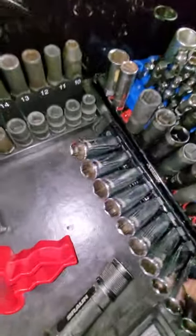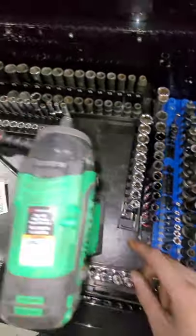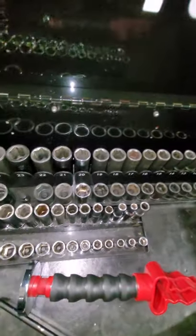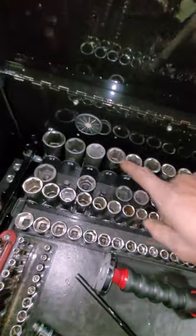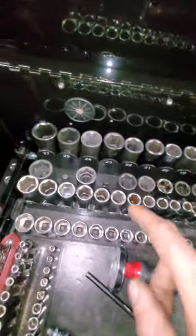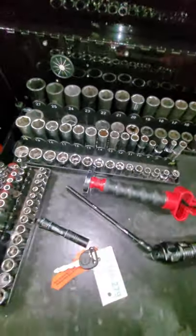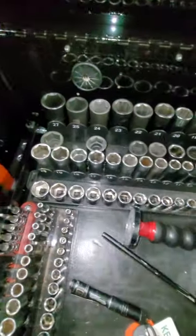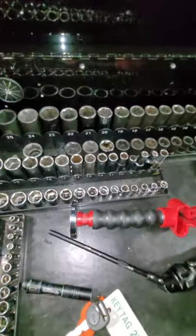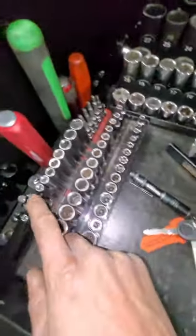I like this set, barely use it, but I bought them because I like the way they look. They got my half inch deep, short and deep, and in the back there, a mix and match of brands to make a whole set. Gotta get a 23 and a 25, but I got all other sizes. They got my 3/8 chrome deep that I use all the time instead of using the Milwaukee over there. And the 3/8 short. All my quarter inch sockets.